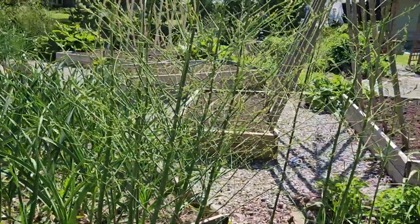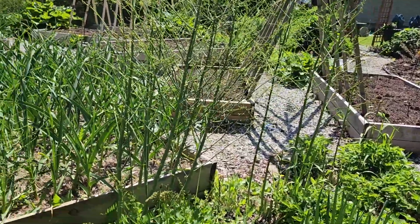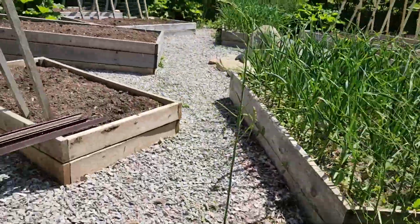Look at my asparagus. I can't believe I missed so much this year again. And I swear I feel like all we've been eating is asparagus.